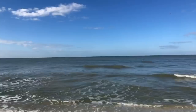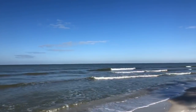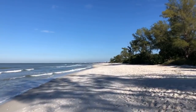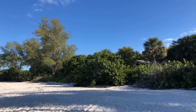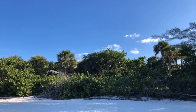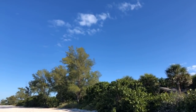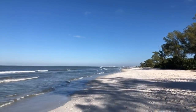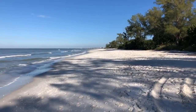That sky though, wow, it's gorgeous. That blue sky is just phenomenal this morning. A few little white clouds here and there. Beautiful, beautiful color of blue. There's that view I love so much, looking up the beach right there.